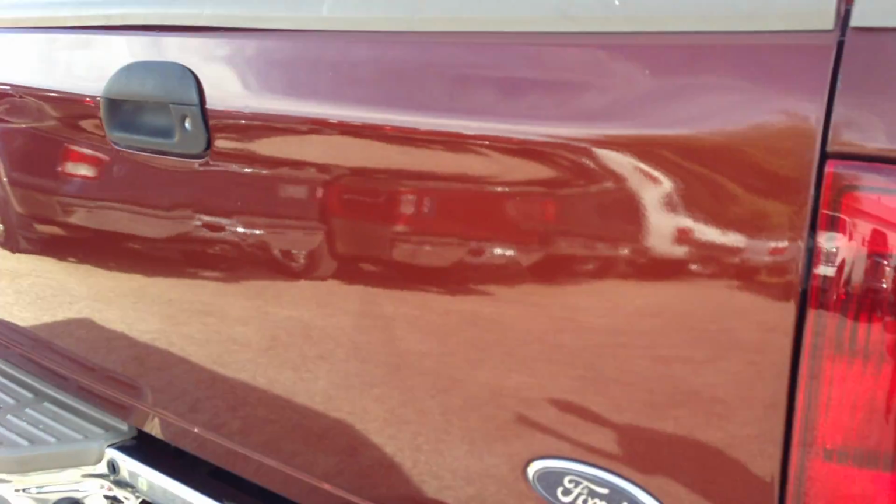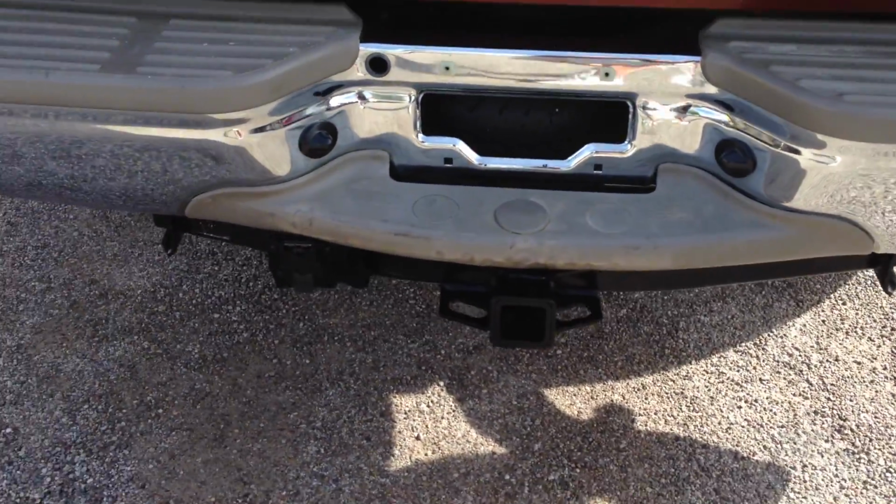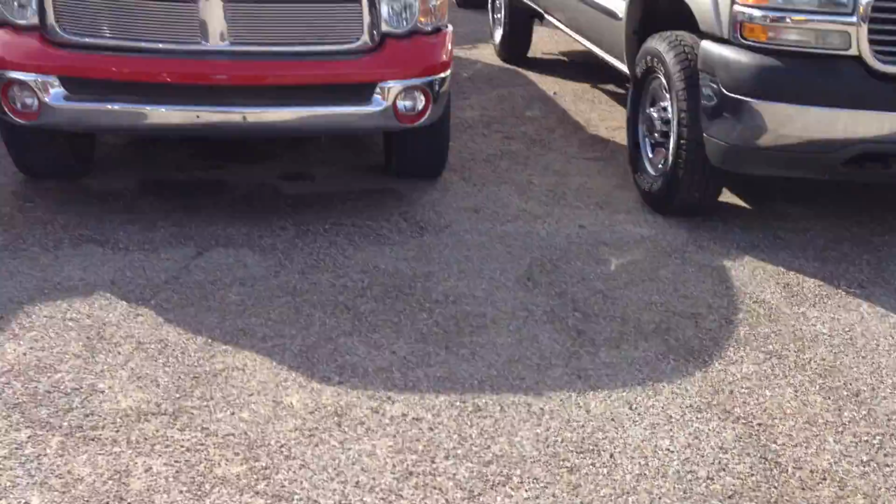This tailgate is original paint. It's got a couple little dings, but for an 86,000 mile tow type vehicle, it's pretty good. The rear bumper looks great. It kind of makes me think that it never did tow anything. It does have a spare. That spare is very low in tread, so it probably came off another vehicle.